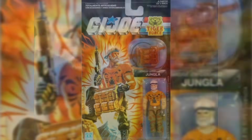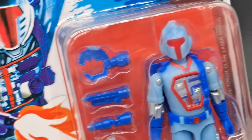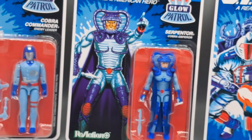However, even the grumpiest of G.I. Joe collectors can admit there's some pretty badass decos in here. Tiger Force Outback, of course, being the MVP. But beyond this, the original G.I. Joe toy line didn't go too crazy with their redecos. That is, until now. Released in the 44th year of the Cobra G.I. Joe conflict, Super 7 lights up shelves with the Glow Patrol.